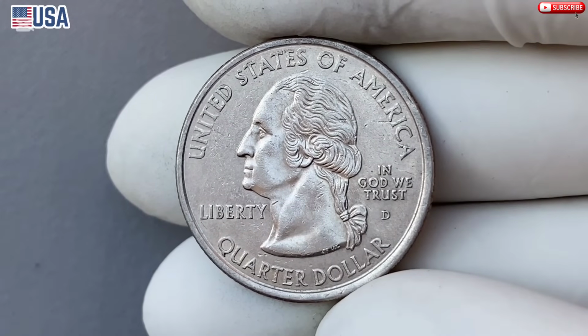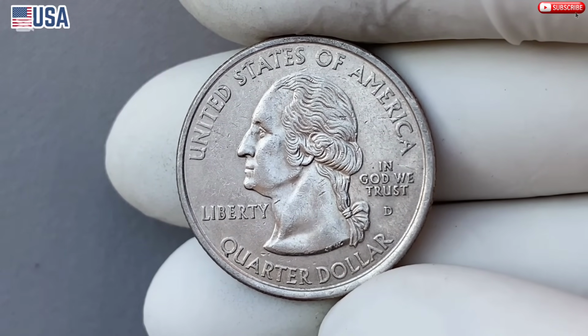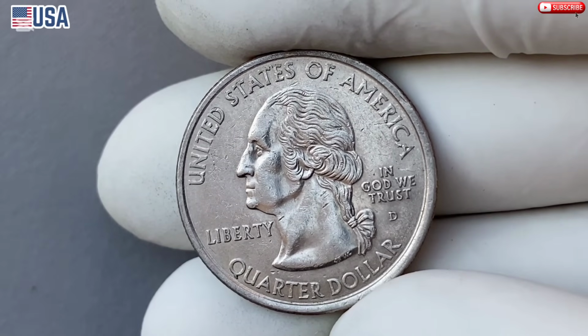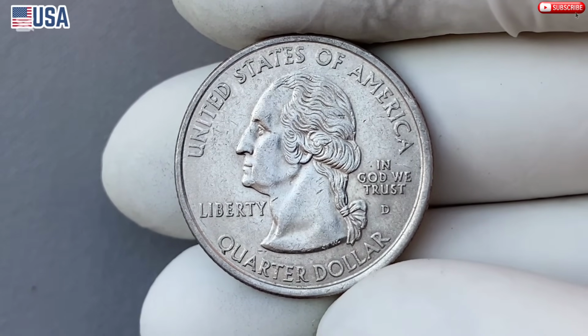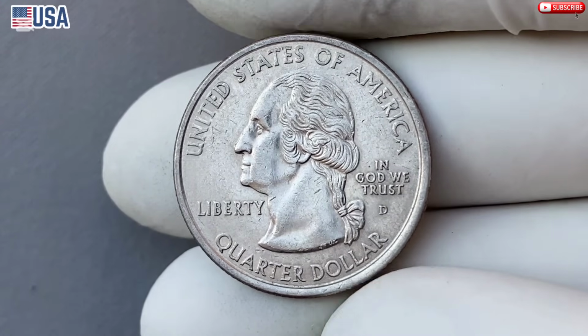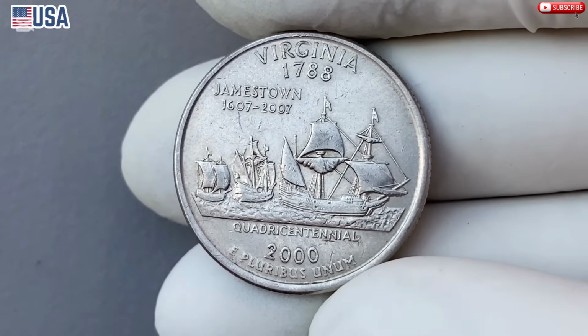And let's not forget about condition. Even a perfectly normal Virginia quarter, if it has never been circulated and is in mint state condition, especially graded MS 67 or higher, can hold substantial value. But when that flawless condition is combined with a dramatic error, that's where the magic happens.